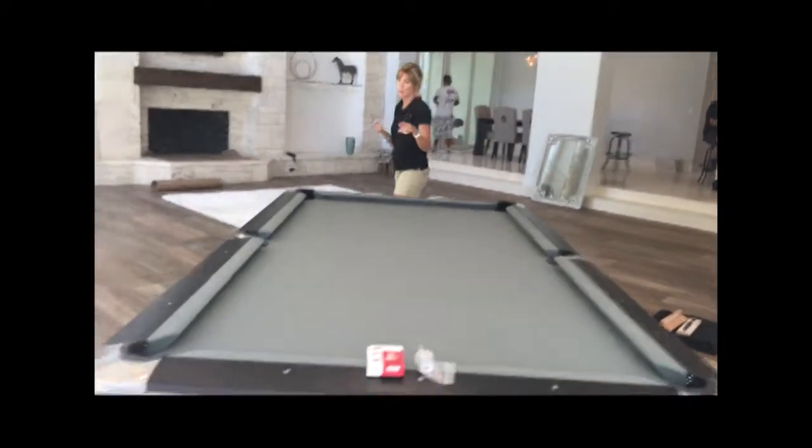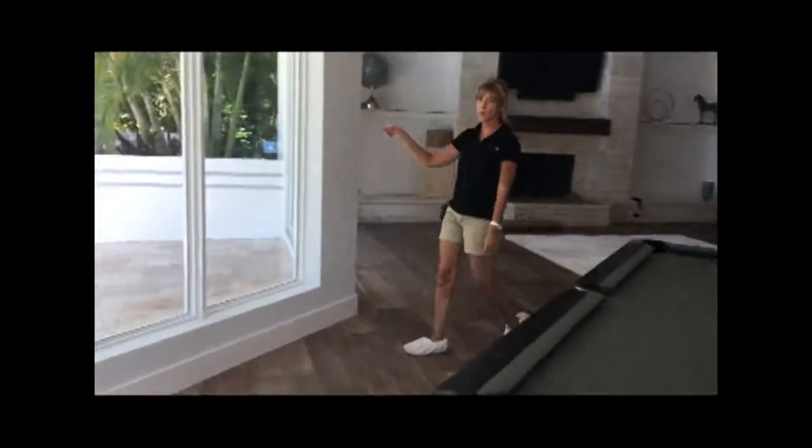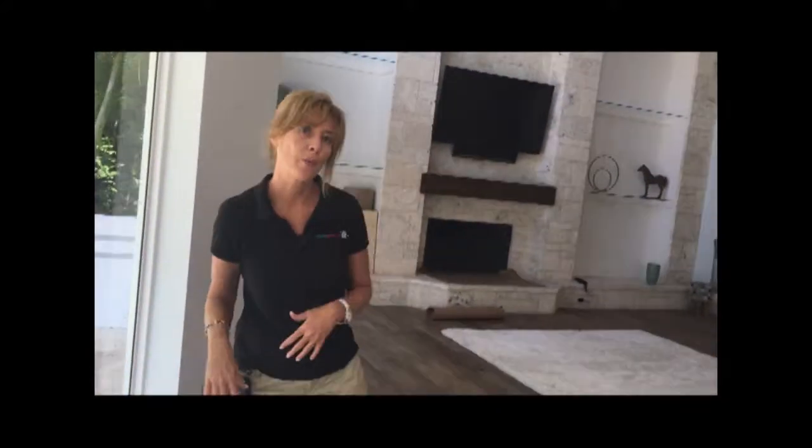And from there, maybe you can even see the outdoor summer kitchen. It's coming together. We're still waiting for the grill. But super cool. That's going to have a flat screen TV out there as well. And patio furniture will be coming.